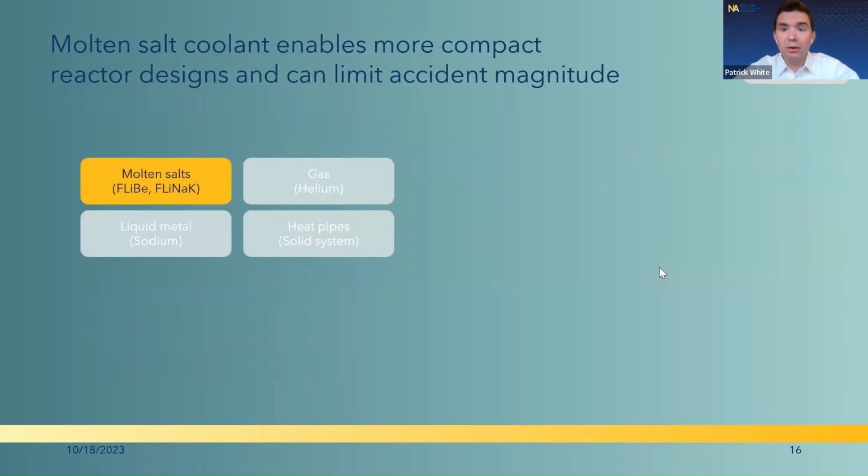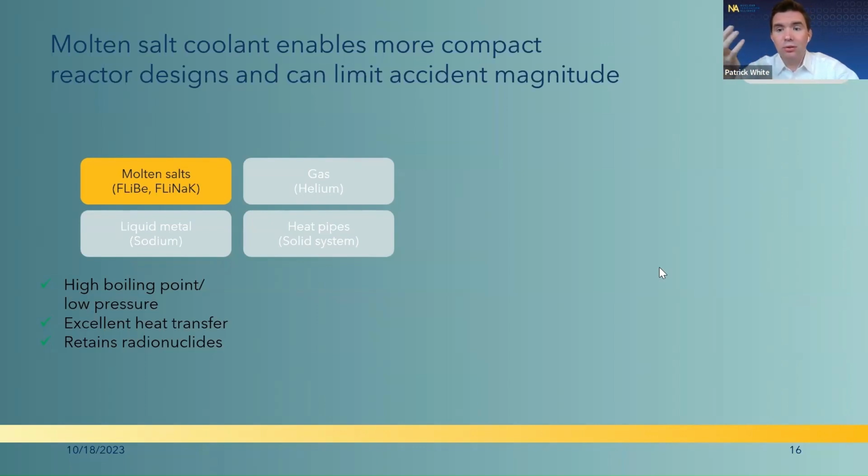So the first one that we'll talk about is molten salts. For the purpose of this conversation, we're really going to limit it to solid-fueled, liquid-cooled reactors. So when I talk about molten salts here, I'm specifically talking about the coolants and not about reactors that might dissolve the fuel in their coolant. We can talk about those in the Q&A afterwards. But one of the really big things when you look at molten salts from the outset is that they're a fantastic coolant because they've got an extremely high boiling point, can operate at low pressure, have very high heat transfer, and can retain radionuclides.